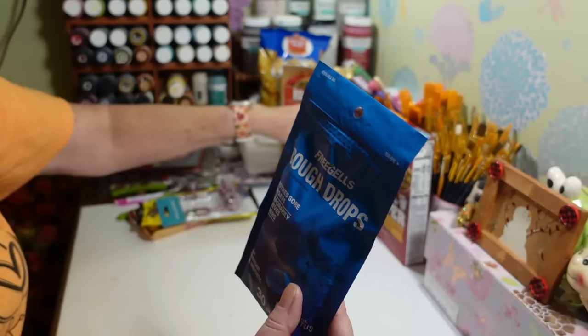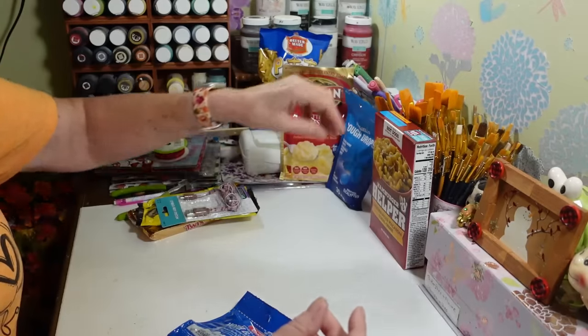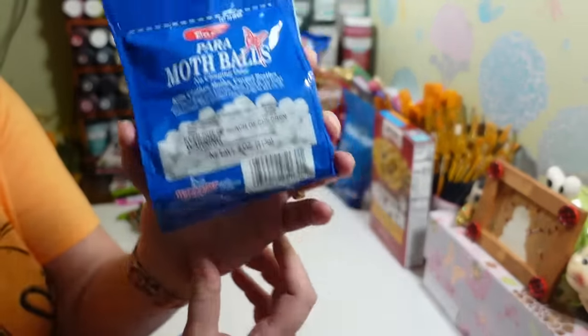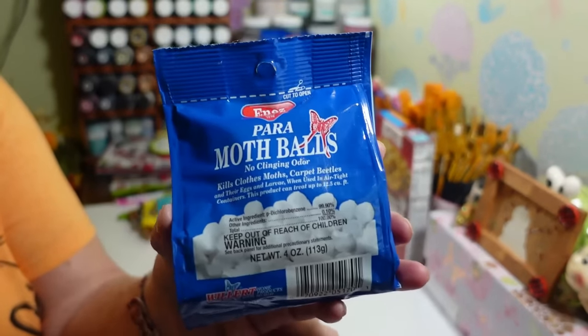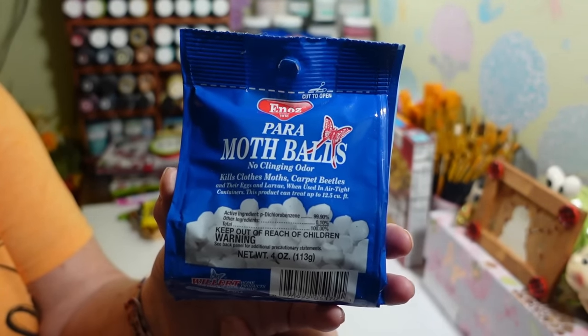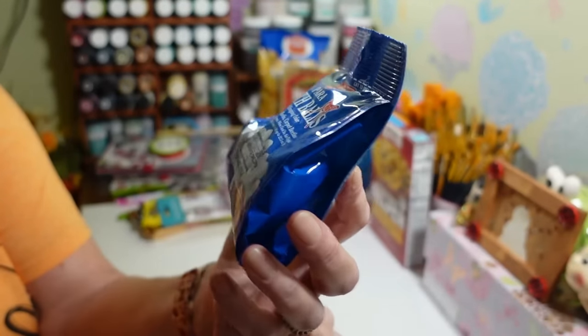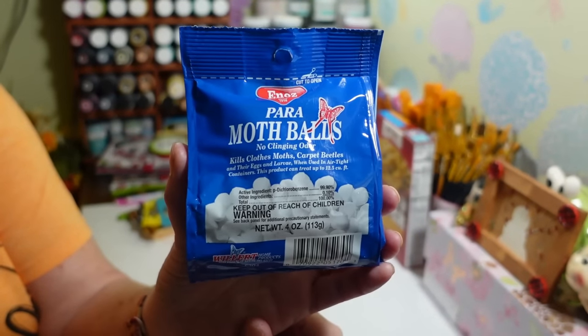And he also picked, this isn't food related whatsoever. I grabbed these bags here thinking it was, but these are mothballs. He got two packs of these. He likes to stick these in his toolbox that he keeps up in the carport because otherwise mice get in there and want to build nests. So he throws a bunch of mothballs in there and they stay away.